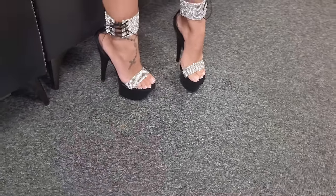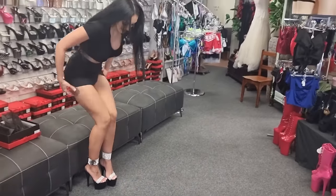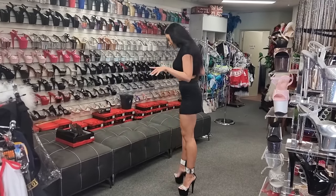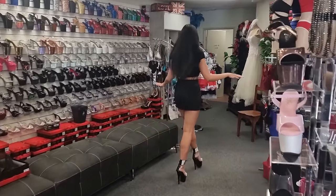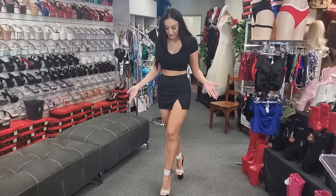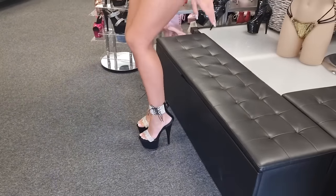Okay. Let me know what you think of these ones down in the comments below. I'm gonna stand. I feel quite nice in them. Nice and secure. It is a thinner strap at the front than what we're normally used to, but with that collar, it seems fine. Definitely feel nice and secure in these heels.